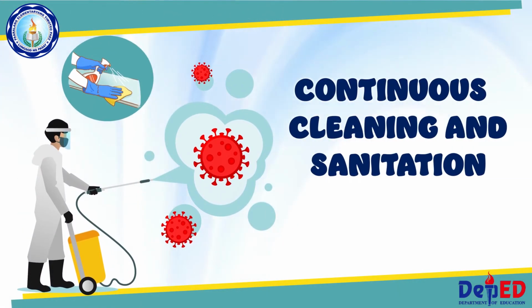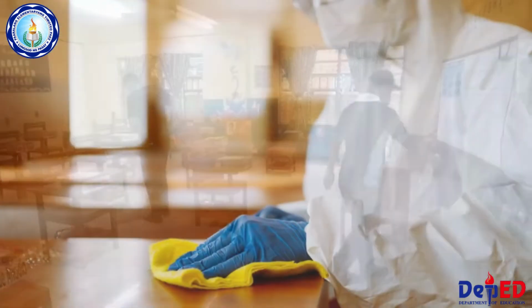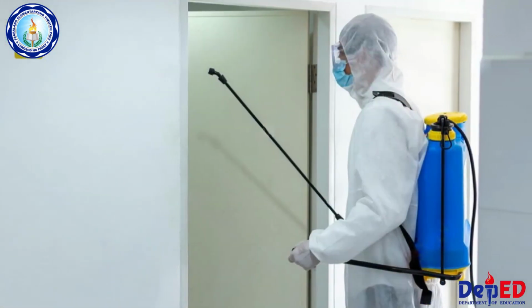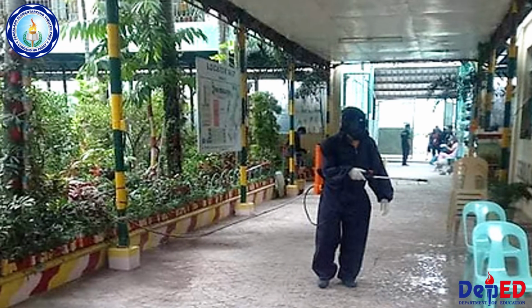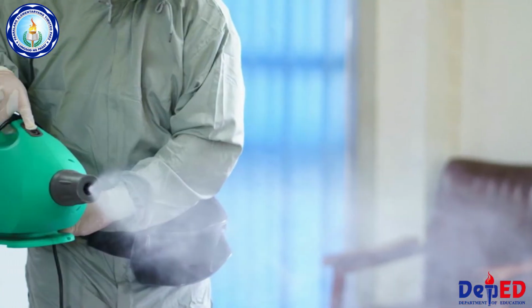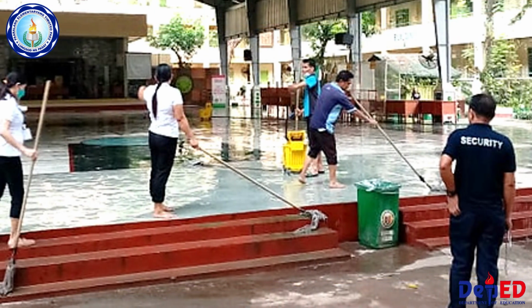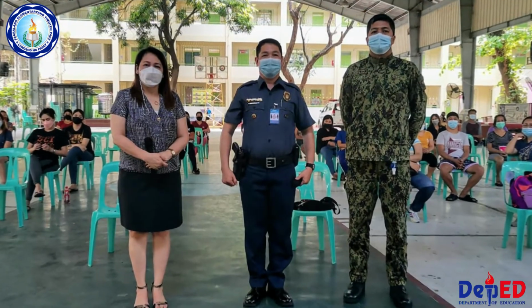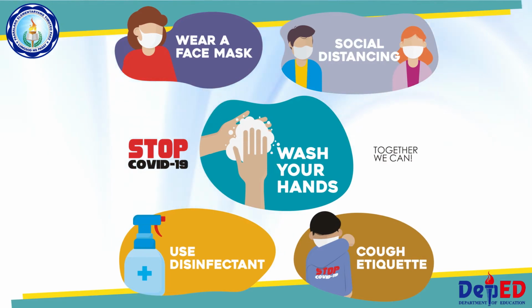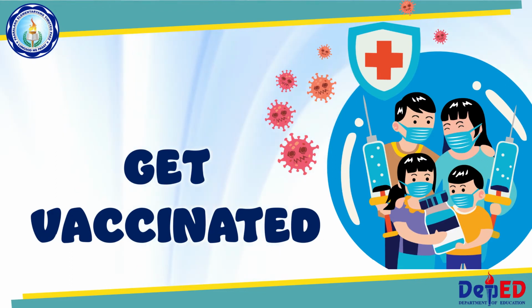Although access to school is limited, physical facility staff shall regularly clean and disinfect classrooms, office, restrooms, hallways, and all touch points. Tpes Elementary School will continue to take all necessary precautions as long as there is a risk of COVID-19 spread in our community. We ask everyone to always be vigilant in observing minimum health protocols and to get vaccinated to maximize protection against the coronavirus.